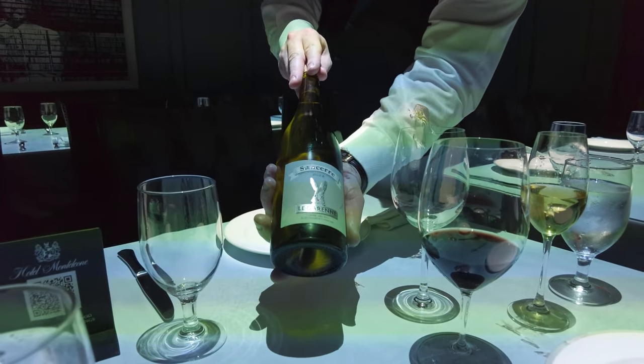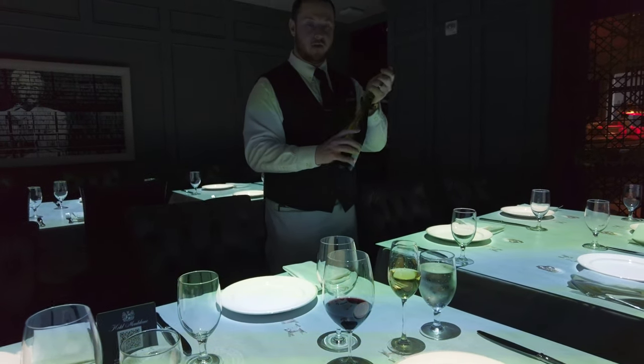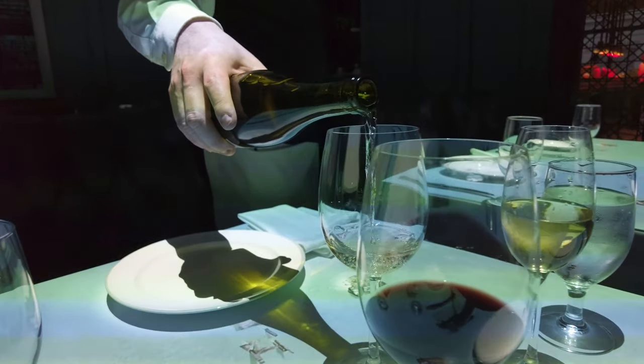Then your next wine right here is going to be the 2022 Le Grand Sincere. And this is going to be 100% Sauvignon Blanc from France, from the Loire Valley.